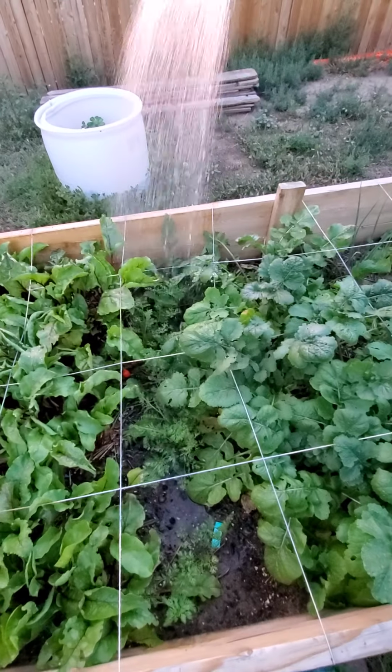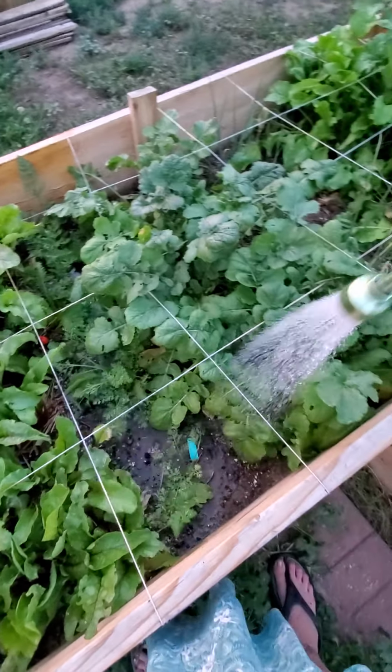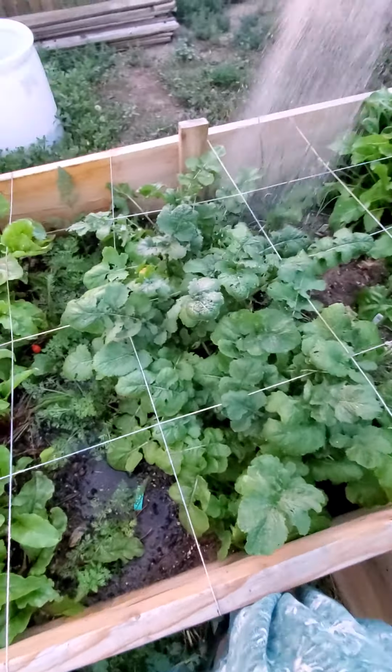And like I said, there's a couple more carrots in through here. These are purple topped turnips.